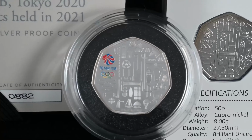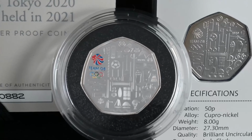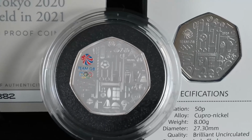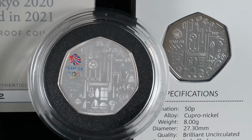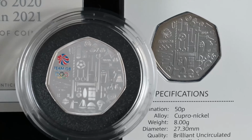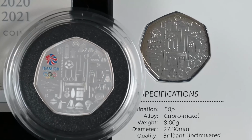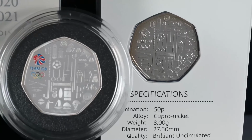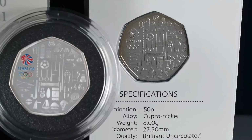Likewise, in 2020, in the build-up to the Tokyo Olympic Games, a 50p was minted and included in the annual coin set at the start of the year. However, before the coin got its own individual release later that year, the world went into lockdown. When the Olympic Games was then held the following year in 2021, it was still called the 2020 Games, and the coin was then individually released but dated 2021 on the obverse or head side of the coin. This means that there are two versions of this coin to collect and look for.